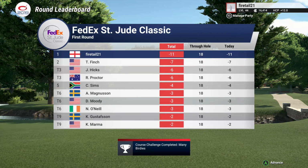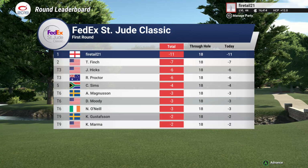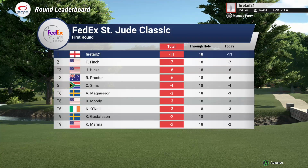Not a bad place to be, Luke. That was an awesome performance, John. A 4-shot buffer over the field after day one. That's lights out golf, but there's so much golf to play, they'll have to keep their wits about them.